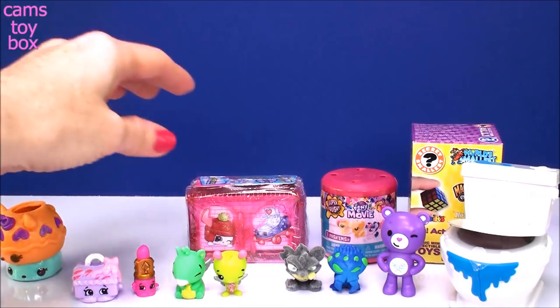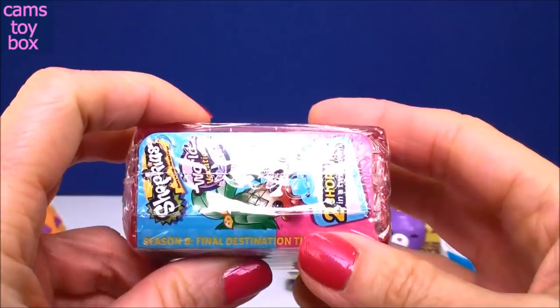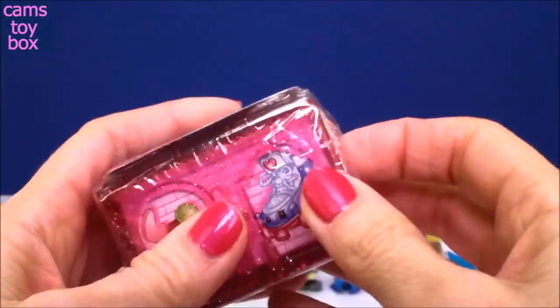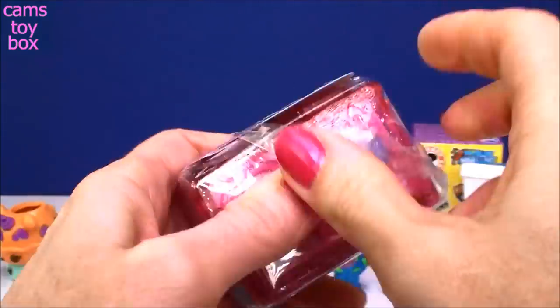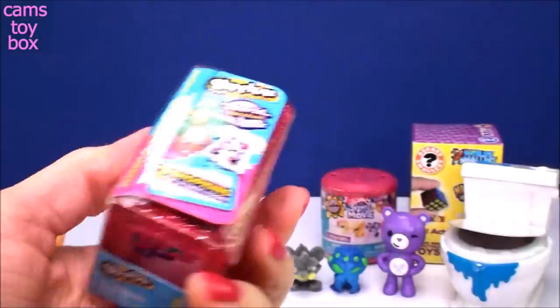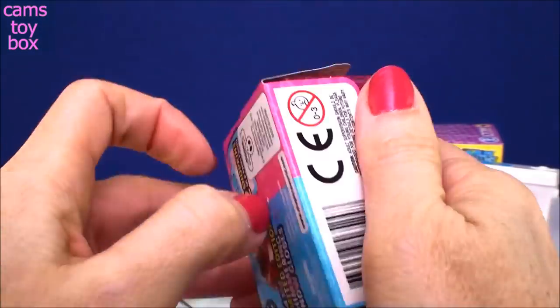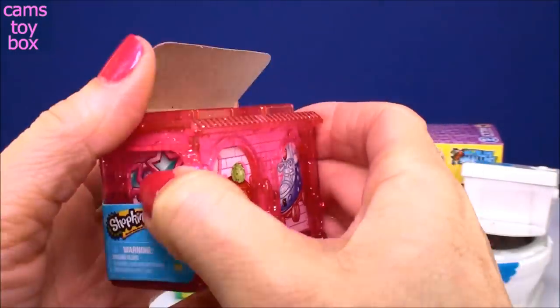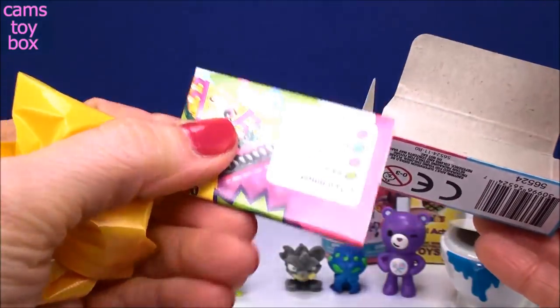All right, so going back with Shopkins. Next one is our Season 8 Shopkins. This was from the World Vacation. Season 8, Final Destination, the Americas. Another super fun season. Lots of cool stuff in this one. But I think I'm enjoying Season 9 even more. Everyone has their favorites. All right, so inside, of course, the collector's guide.